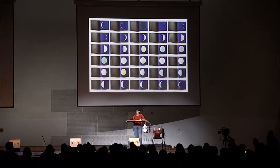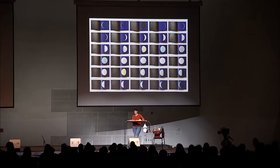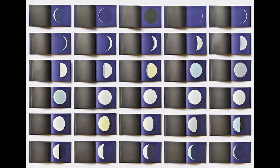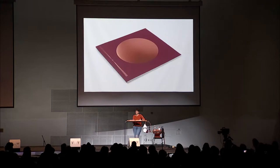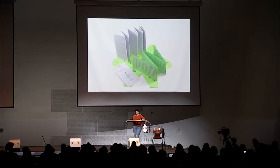Variation and phosphorescent inks. And I love to work on books. Some are commissioned, some are personal projects, but I always try to tell a story with these books. And some moon and sun books that I made in offset. I try to experiment with color.